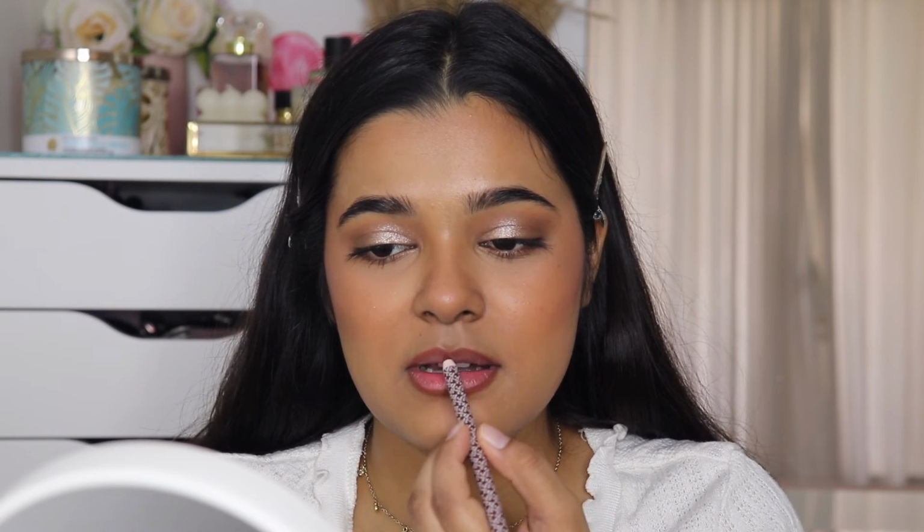Okay, this is how the shade Fame looks like. I have to say that this is the creamiest drugstore lip liner that I've ever tried. It's not the cheapest lip liner that you can find in the market, but it is comparatively very cheap from the other high-end lip liners, and I can say that the formula is exactly like any other high-end lip liner. I really love this.